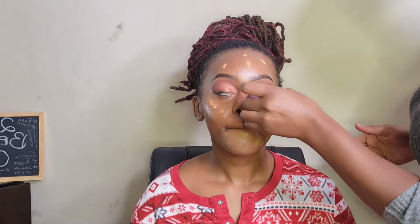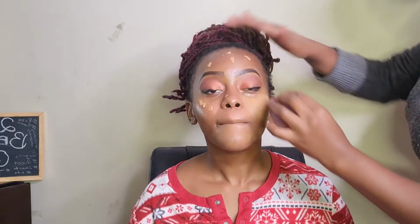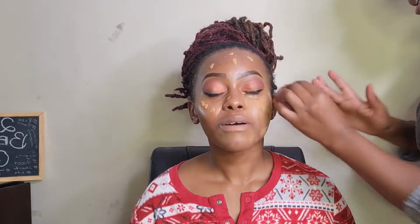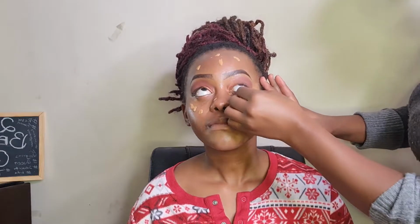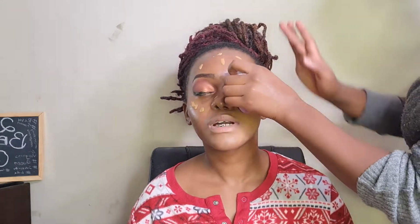As you guys can see, she's using a beauty blender, which is something I really also, like, don't use as much. I think to blend out my foundation, I usually use my brushes, but, you know, like, this method also worked. As you'll see at the end, like, it made it stick all the way through.